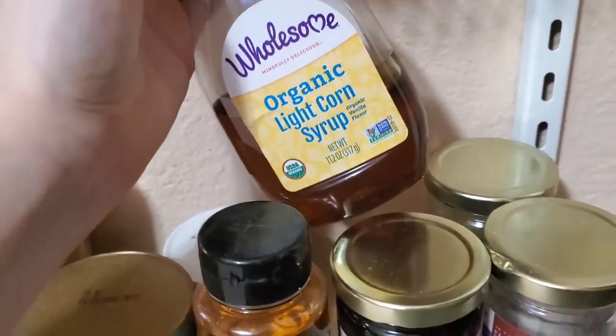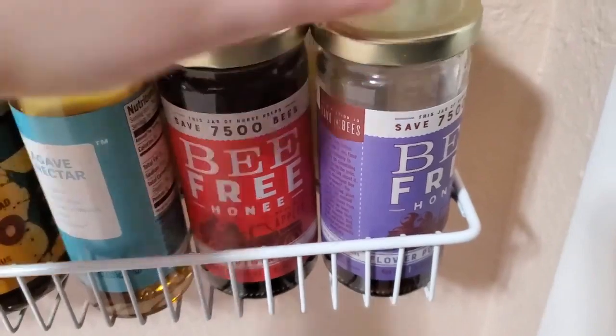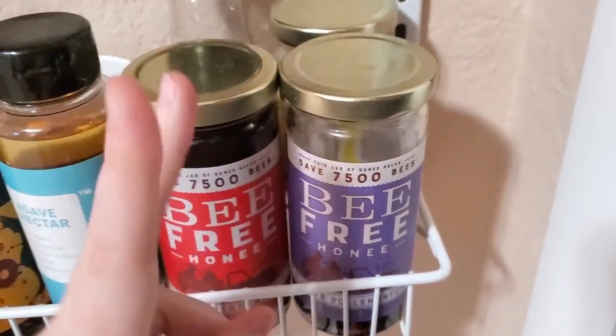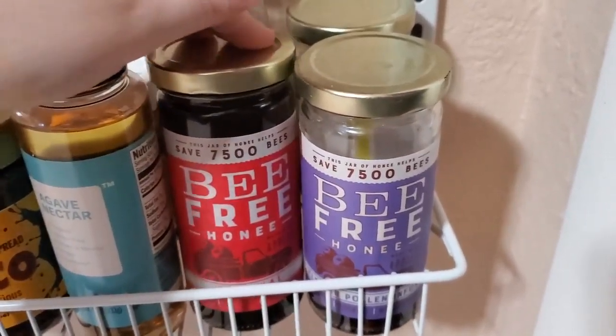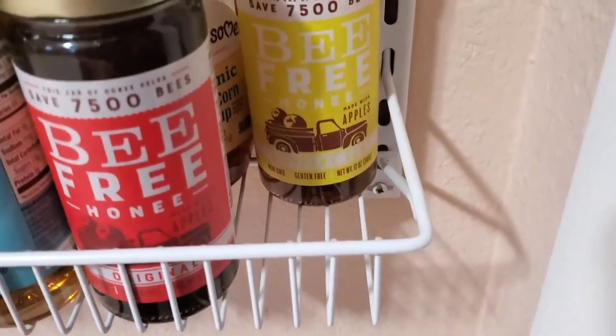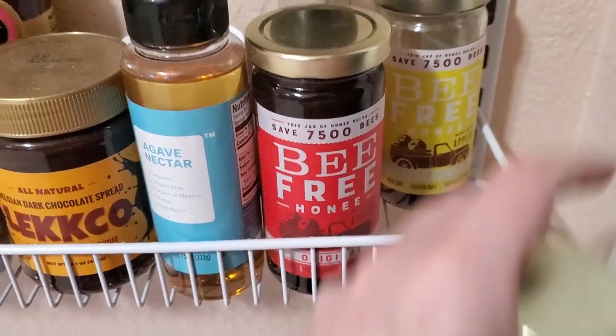We also got some agave. We have some light corn syrup. And then this is the brand I was talking about. Unfortunately, I think they just closed, which makes me so sad. They're my favorite vegan honey brand out there. So this is honey made from apples. It is so good. This one is a flower pollen infused one. And then what was this one again? Slippery elm. And then this one here is their regular flavor.